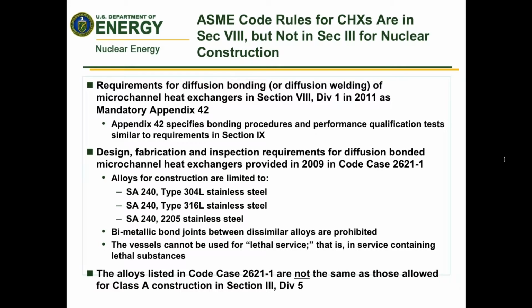Moreover, the requirements for fabrication are not compatible with those that are in Section 3. The requirements for diffusion bonding related to Section 8 are covered in the mandatory Appendix 42 in Division 1 of Section 8. These are similar to, but not identical to, those that would be covered under Section 9, which is referenced by Section 3. Moreover, the design and fabrication rules in Section 8 allow only for 3 varieties of stainless steel, 304, 316, and both of those are the L variety, and 2205. And none of those materials are those that are allowed for nuclear construction.